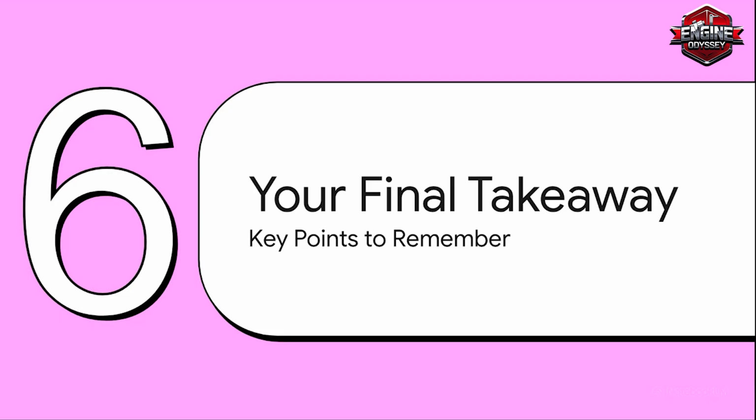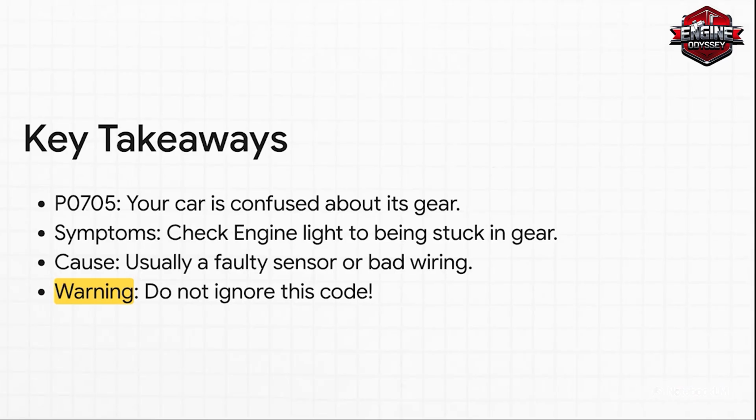All right, we've gone through a lot here, so let's wrap this up. What are the key things you absolutely need to take away from all this? Okay, let's boil it down to the essentials. First, P0705 simply means your car is confused about what gear it's in. Second, the symptoms, like limp mode or not starting, are your car's way of screaming for help. Third, the cause is almost always the sensor itself or its wiring. And most importantly, do not ignore this code.